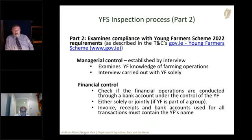So part two is the interview. This examines compliance with the Young Farmer Scheme for 2022, as outlined in the Young Farmer Scheme terms and conditions. Just note that these terms and conditions are available on the department website. The interview is carried out on farm with the young farmer, and this is to establish that the young farmer is in both managerial and financial control of the holding.